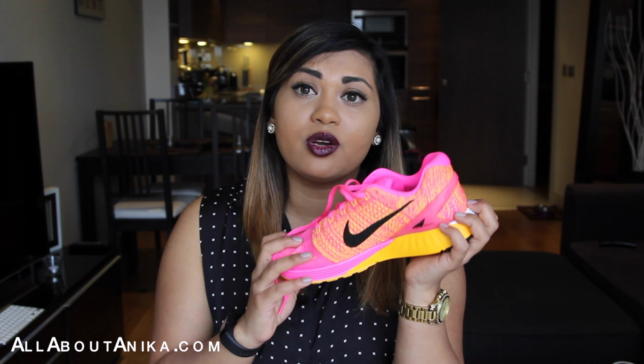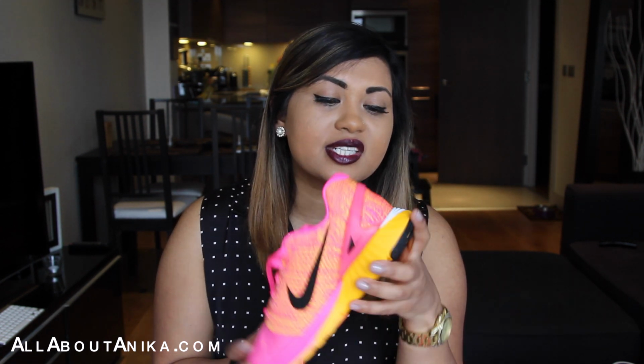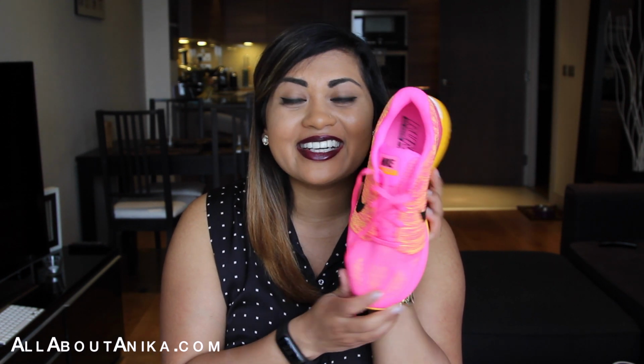because I usually wear Flyknit or Free Runs, and those are great because they're super lightweight and natural, but the problem with those is that they don't give me enough support, and I'm hoping that these give me a lot more support. Plus they're such a fun color. They were a bit pricey, but you know, as are all Nike trainers, but I really love them and I'm excited to wear them to the gym.